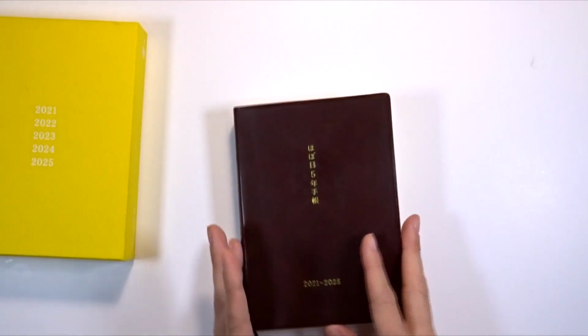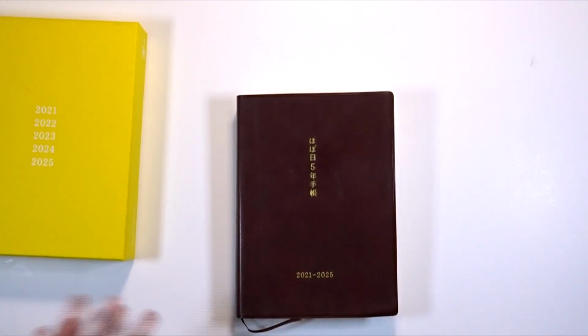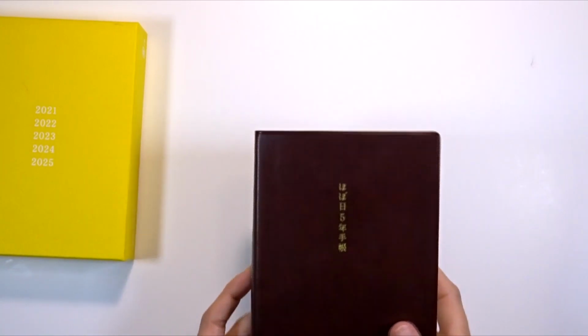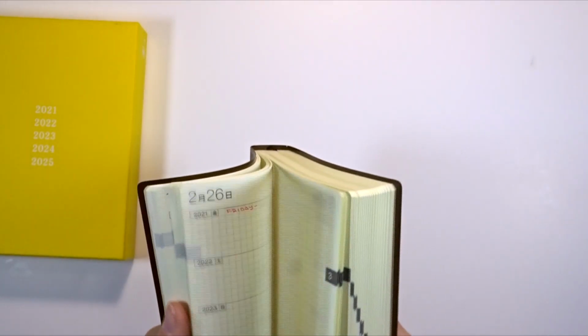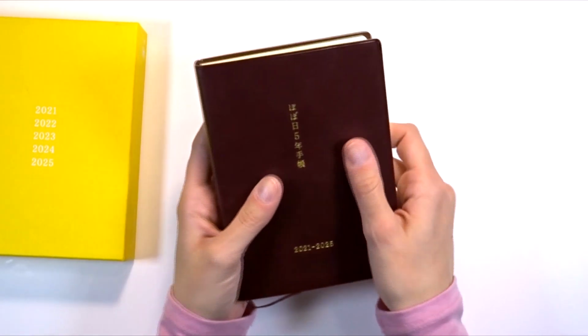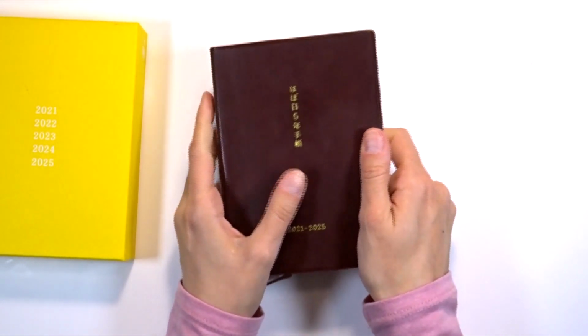So I do want to try and keep this up for next year. Here's another spoiler. I am going to continue. I want to try and continue using this book for next year. So again, I just want to make it pen and paper because it's the easiest way to keep up with it.